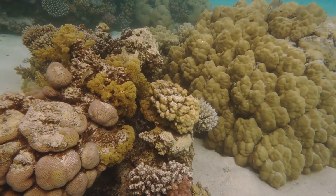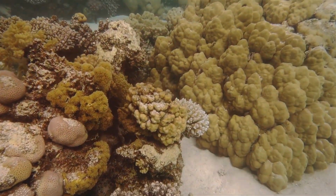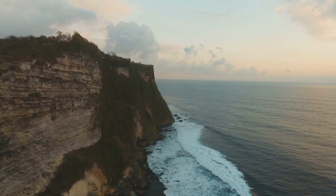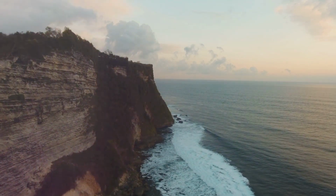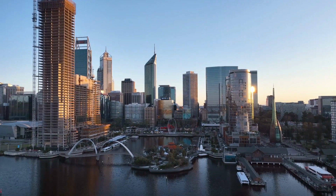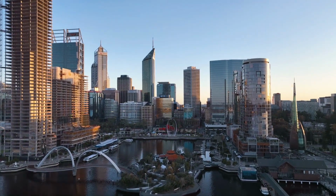Now, let's move on to a bigger question, quite literally. Which is the largest state in Australia? It's a vast nation with sizable states. But there's one that stands out in terms of sheer size. Any guesses? Well, the answer is Western Australia. It's not only the largest state in Australia, but also one of the largest subnational entities in the world.